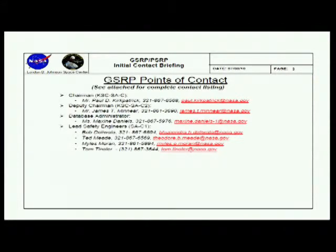So the GSRP is significantly smaller than our PSRP. Paul Kirkpatrick is the GSRP chair. James Manier is the deputy chair. Maxine Daniels will handle all of your GSRP data. And then you have your ground safety engineers. Next slide.